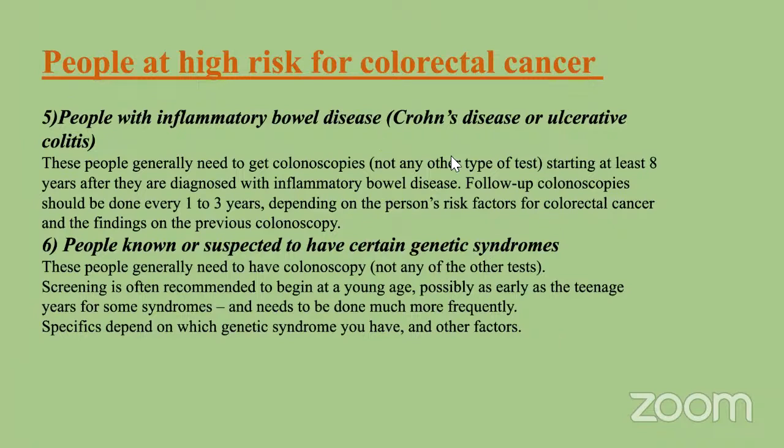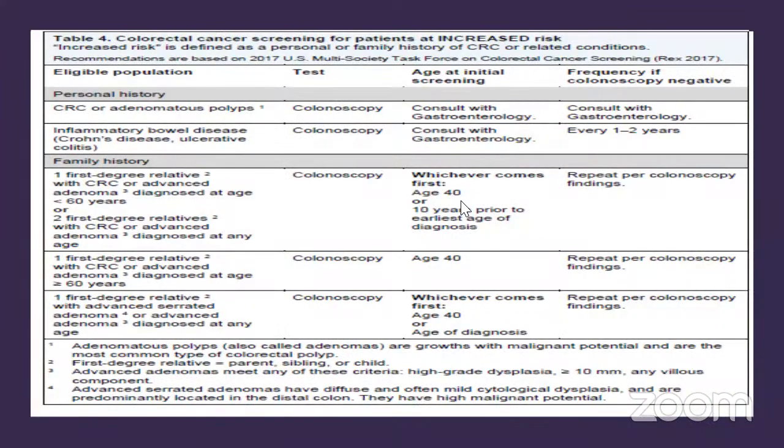So this table is just to summarize what we should do, what we will start and what we will do for colorectal cancer screening in patients with increased risk. For adenomatous polyps, the test, as we mentioned before, should be colonoscopy, not any other test. The age of initial screening depends on the gastroenterology consultation, to decide when to start or when to repeat the colonoscopy. The frequency also depends on the findings and the consult with the gastroenterologist.